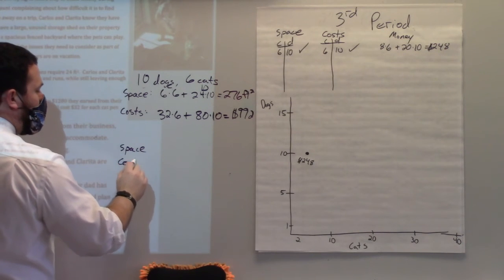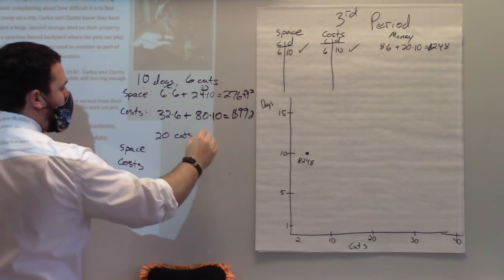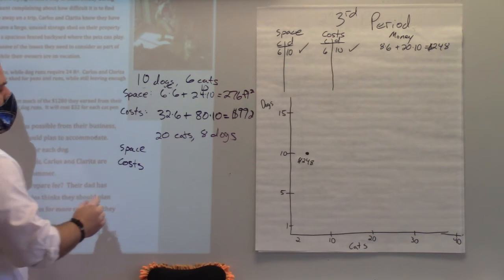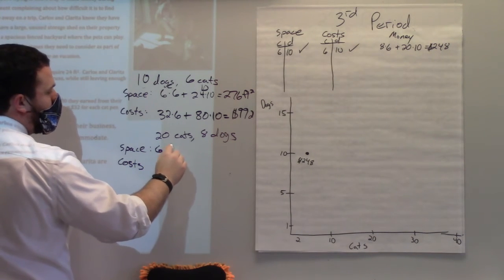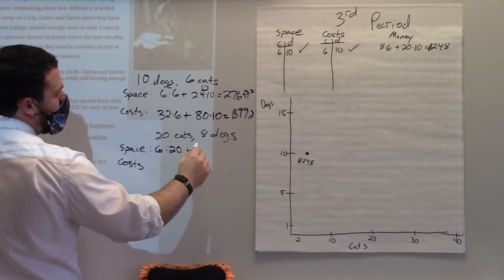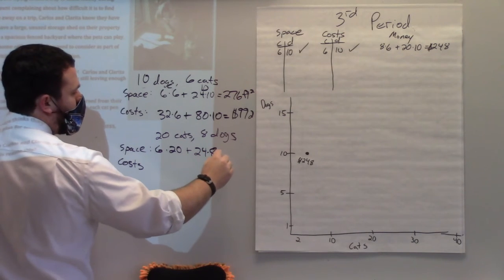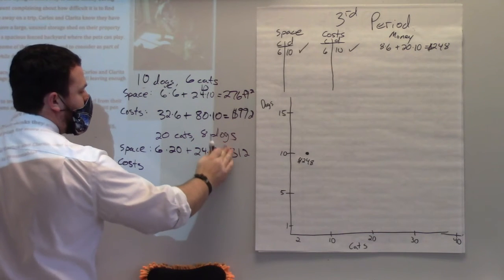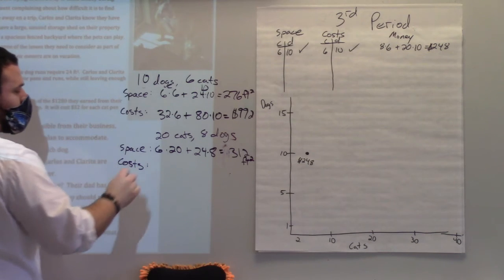So space, cost, 20 cats, 8 dogs. Alright, from there, how much space is that? 312. So 6 times 20 plus, was it 24 times 8? Yeah. And so that's 312 square feet? Yes, sir. Whoops, not dollars, square feet. Alright, and cost?